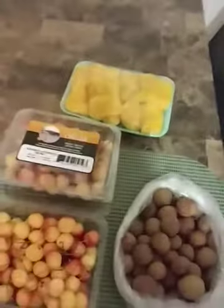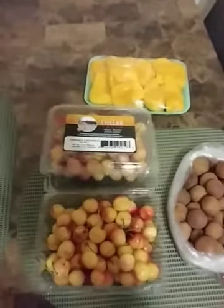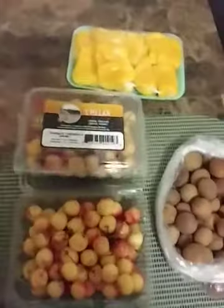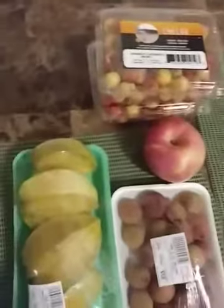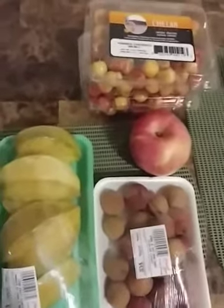1, 2, 3, 4, 5, 6, 7, 8, 9. We have nine different fruits here, and I tell you, I'm excited. So many different flavors in the air. The smell is in the air. I mean, I'm just excited. And I'm going to start going there on the regular to the Asian markets because they have the fruits and also the vegetables that we don't have in other particular places.